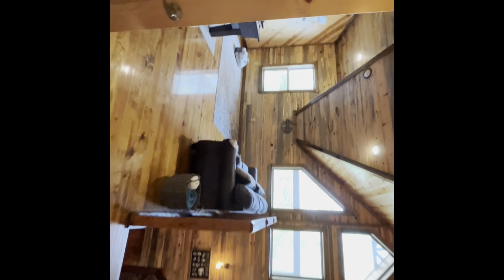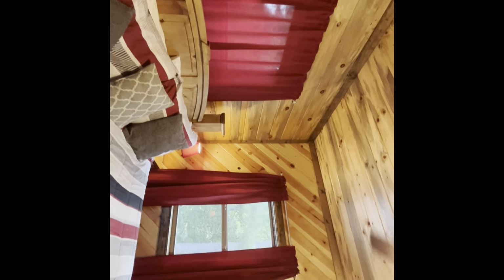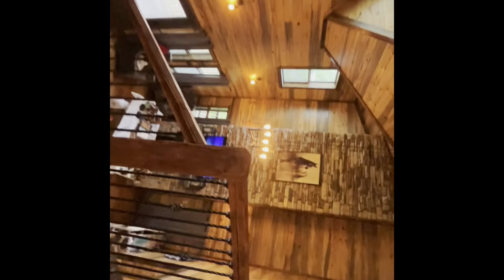Let's keep on moving with the tour. I'll already show you guys that one. This other room, just a little simple, nothing crazy. Little closet. Got another window for the outside, backyard. Hell yeah. Really nice, really nice cabin. But yeah, that's pretty much it. Let's go back down.